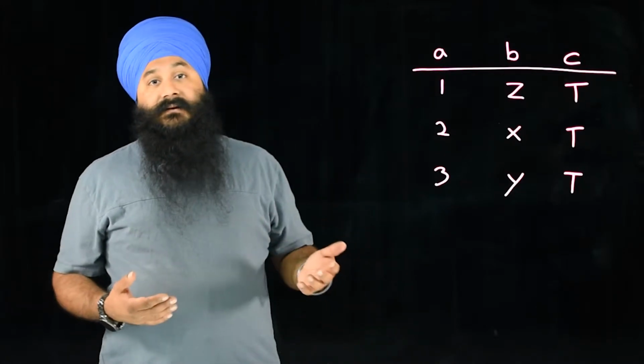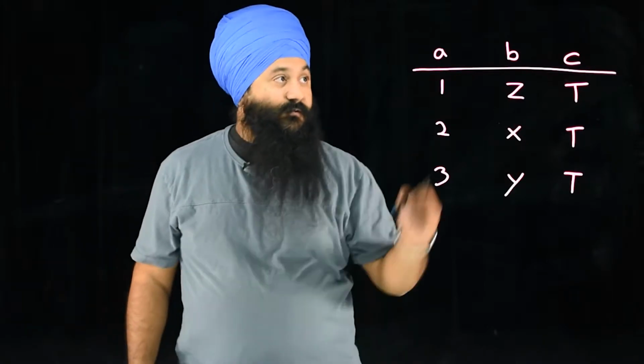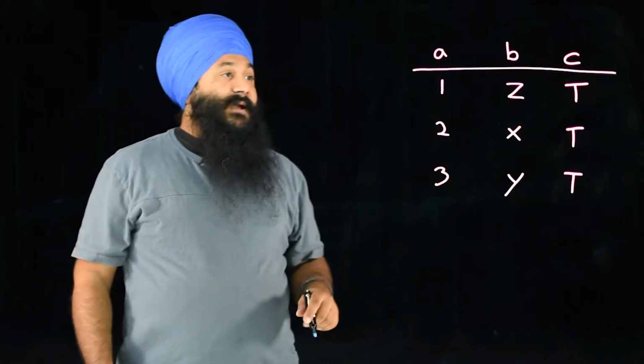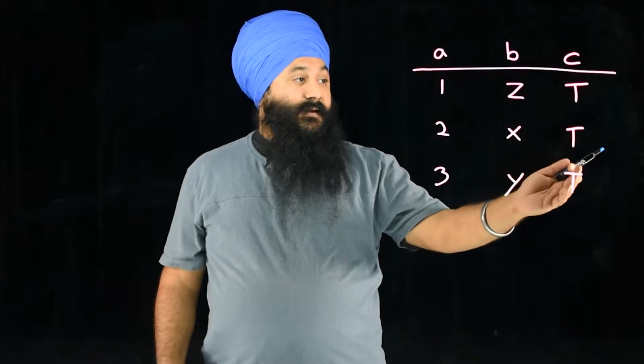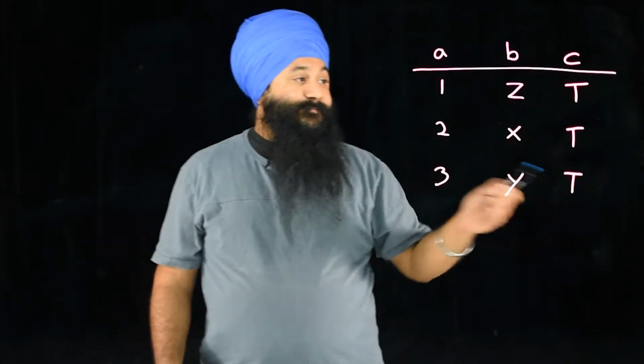So what we recommend is a composite index. A composite index is an index where you include more than one column within your index. So let's say we have a query where A equals 2, and B equals X, and C equals T. We would create a composite index on all three columns.